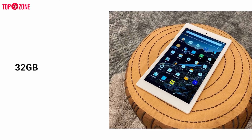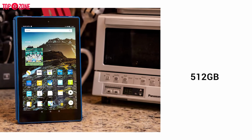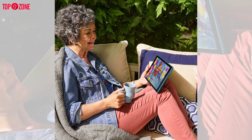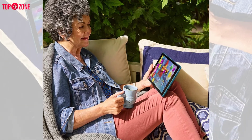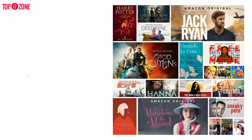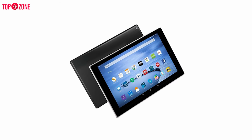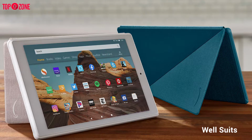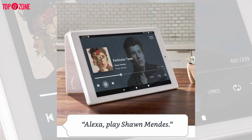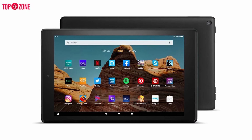There are 32GB and 64GB options available, both of which support up to 512GB of external storage with a microSD card. With a 10.1-inch panel on its front, the Amazon Fire HD10 certainly has the space to provide your content a little breathing room. Whether movies, TV, books or otherwise, having more acreage is an automatic advantage over any smartphone, and it's a device that is designed almost solely for content consumption. So if you are in the market for a simple, media-focused tablet, the Fire HD10 is easily your best bet.